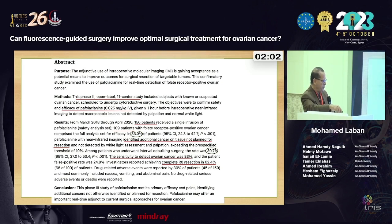In 39.7% of the patients with interval debulking, we were able to do more cytoreduction. The sensitivity to detect ovarian cancer cells was 83%, and the complete cytoreduction was done in 62.4%.